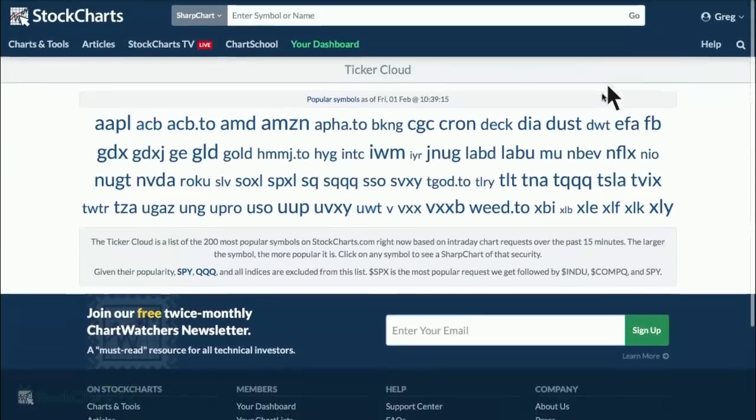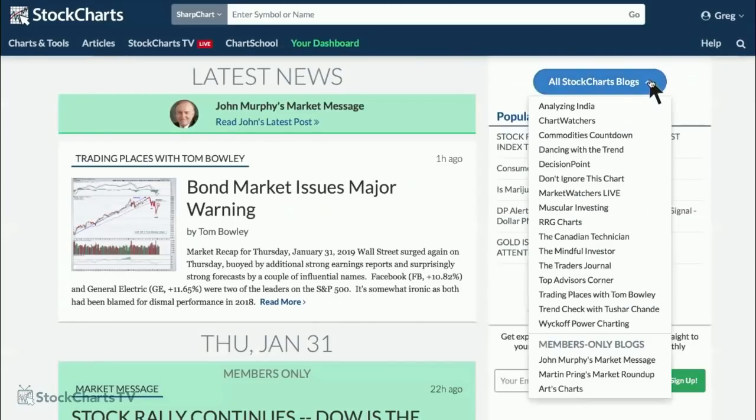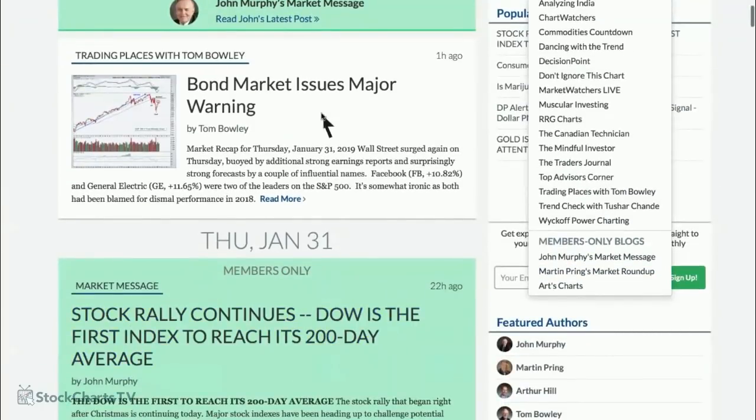And then from the blog articles, if you're a member, you see all of these as choices, and you get John Murphy, Arthur's, and Martin's. So you get what I'll call primary content behind the paywall, specifically from Murphy. I think he writes almost every day, and here's John's market message. So there's lots of things going on here.